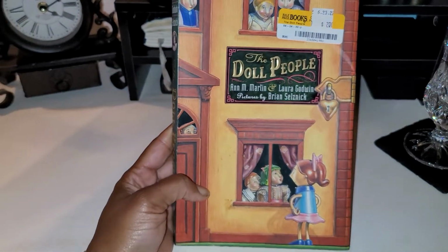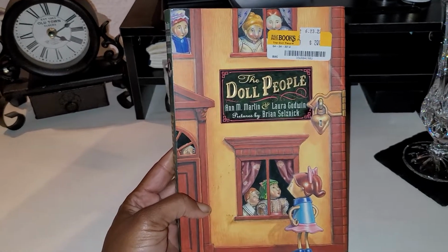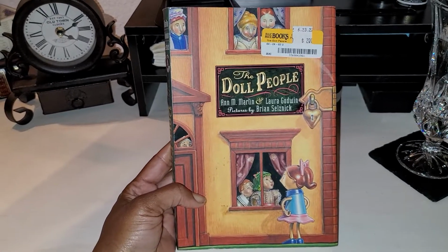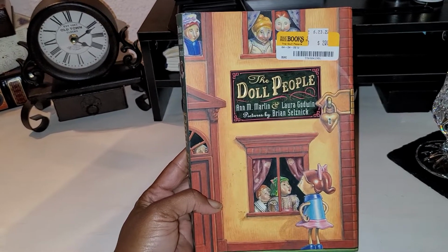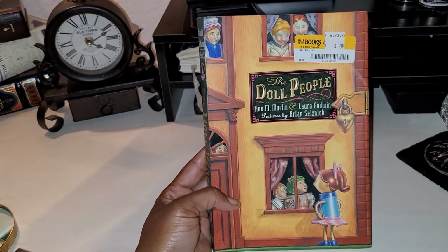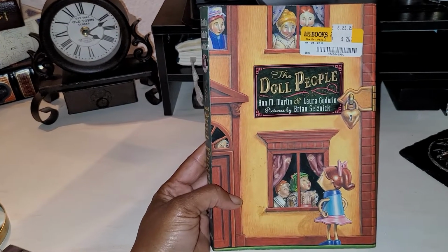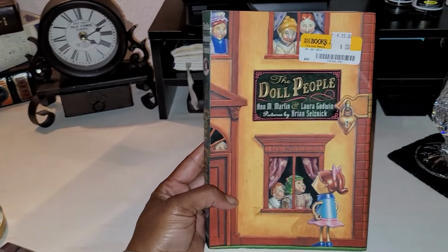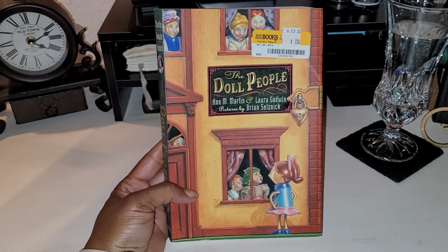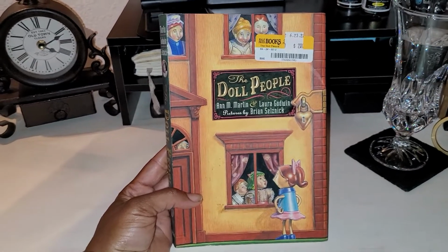So this is another one that I do own already in my storage, but I saw it for $2. It's The Doll People, and it was on my shelf in my TBR list. Since I don't have the things out of my storage yet, I just went ahead, since it was just $2, and picked it up. And once I read this one, I can just give it away.